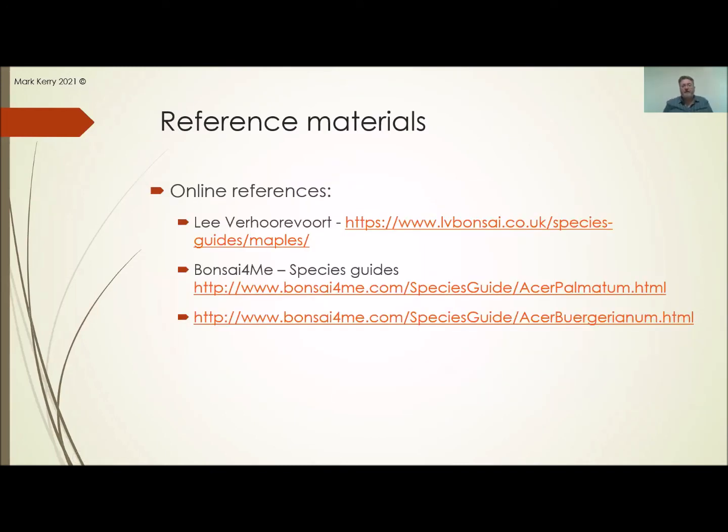I'll finish off with where I get my information from: books, magazines, but there are also some good online references. Lee has a very good section on several different species, one of them being maple. As a club at Newbury, until lockdown we had him twice a year coming in giving workshops, and he's such a knowledgeable person and very good at imparting that knowledge. We work on the trees with him, which is brilliant, but you could literally just sit in and listen to him talk about trees and what to do and pick up so much information.